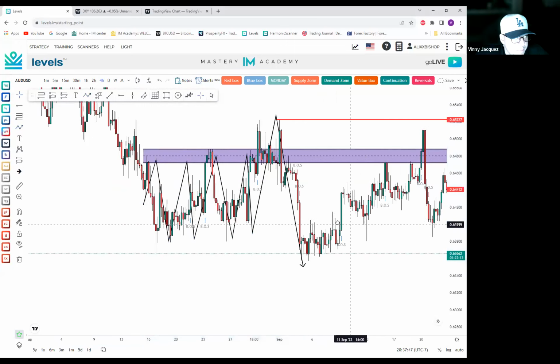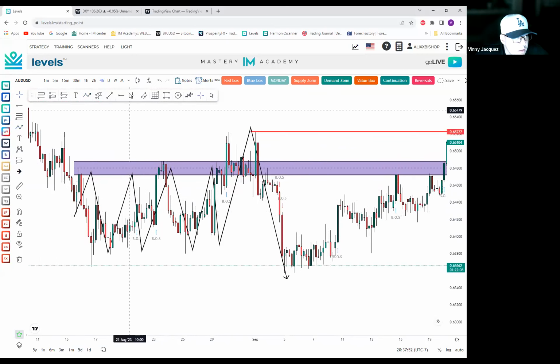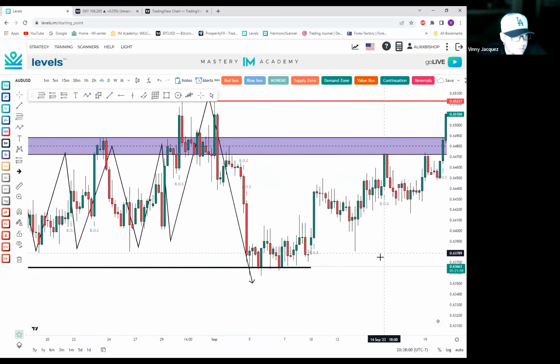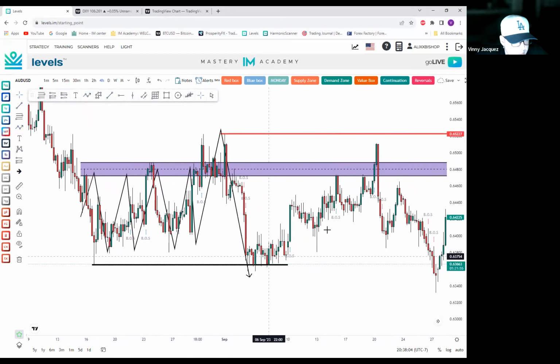Now, let's see. I would have loved for it to break below this wick, and it doesn't. I would have loved for that to break below that for a better confirmation. But look, market comes back to this zone, and it's respected. And as soon as it comes back to this zone, all I got to do is worry about pullbacks, guys.